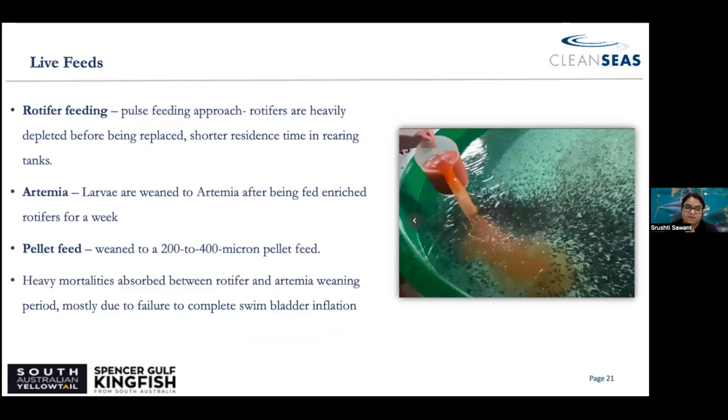Then come the live feeds. The very first feed that we go for is rotifer feeding. Their very first feed is on day three; they open their eyes a bit, as before that they are not developed. By day three, they start developing and then they can see. Our larval tanks are filled with nannochloropsis algae, so they're always floating in it. And then we provide them with enriched rotifers.